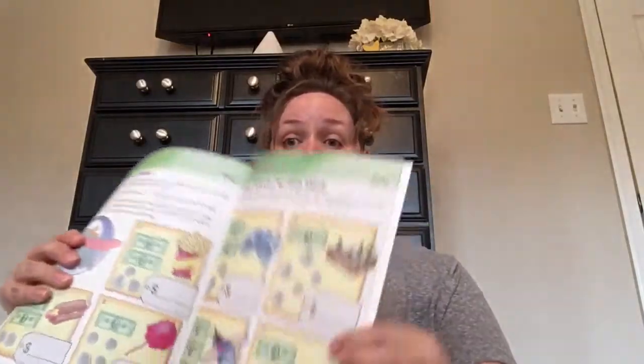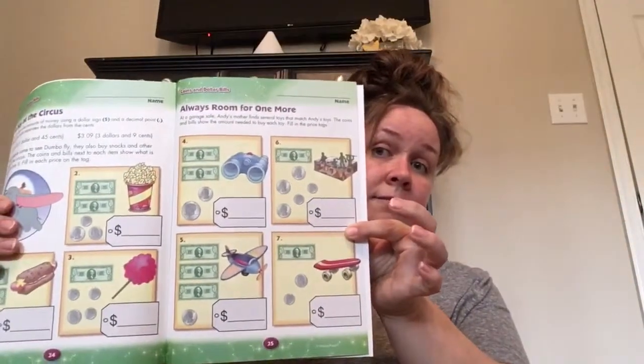At a garage sale, Andy's mother finds several toys that match Andy's toys. The coins and bills show the amount needed to buy each toy. Fill in the price tags. I mean, that's perfect. Perfect for me. That is perfect for a 9-year-old.